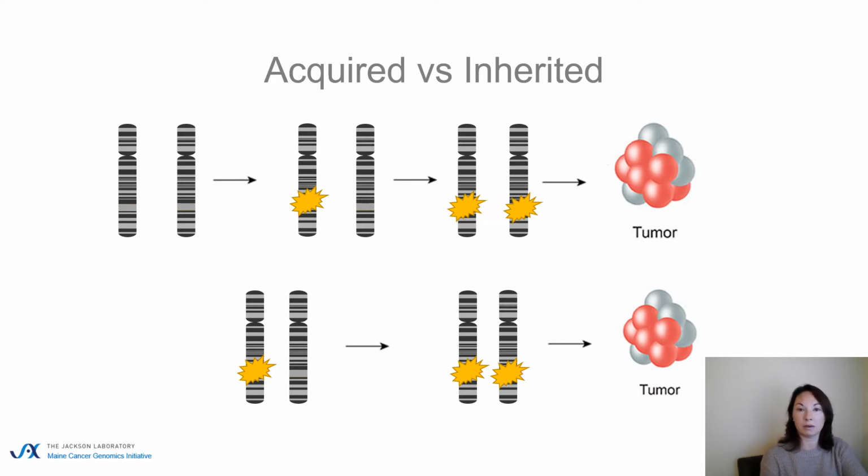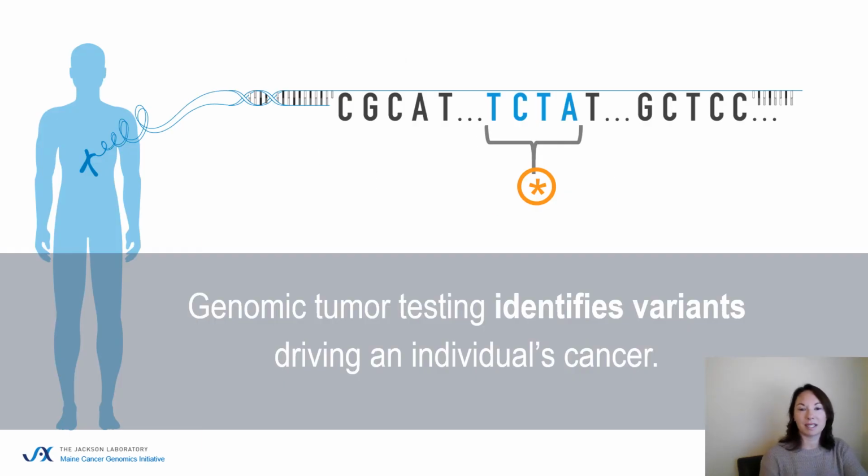This doesn't mean that they will develop cancer or that they have cancer, but it does mean that they're one line of protection down. Then if one exposure comes along in one cell of their body and damages the other copy of that protector gene, that cell would be left unprotected and could possibly grow into a tumor or a cancer. Genomic tumor testing is a test of a tumor sample to identify which genetic variants are driving the cancer, or essentially which protector genes are not functioning properly.